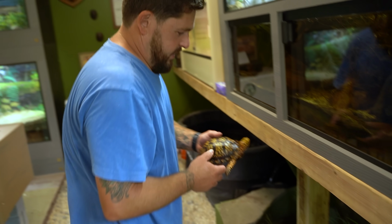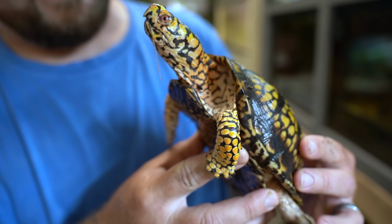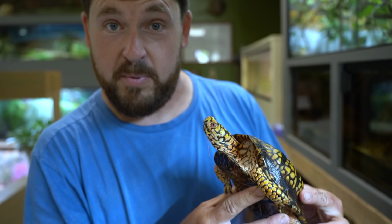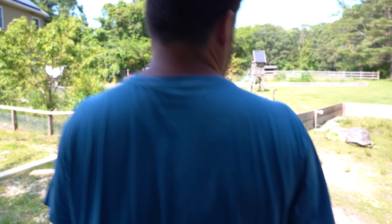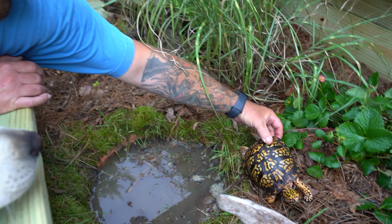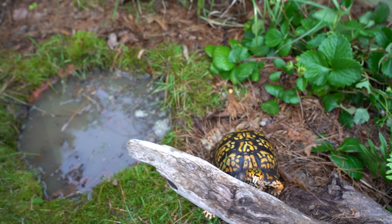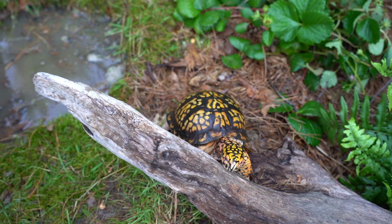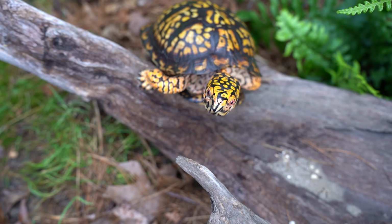Alrighty, here he is. Mr. Otis, also the Eastern box turtle, who is now going to be Rockalina's neighbor. All right, bud, this is it for you too, into the great outdoors. And of course, not a normal turtle under any circumstances because he's immediately focused on the camera.